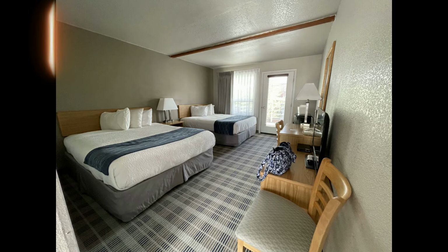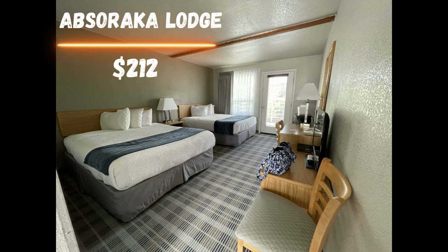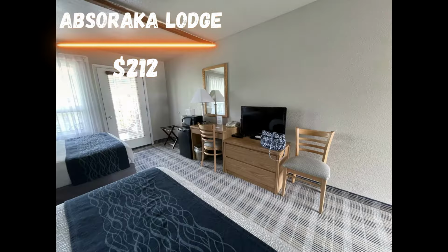Okay, after a long drive, we're in the Absaroka Lodge in Gardiner. This is the view from our balcony. The Absaroka Lodge is conveniently located very close to the north entrance to the park. We felt the room was adequate.